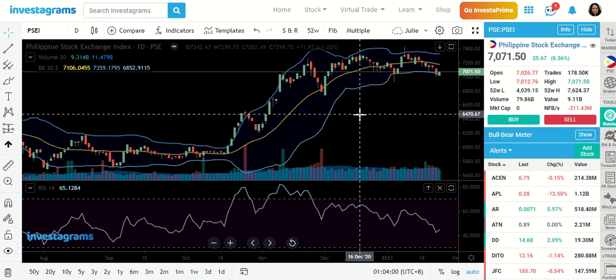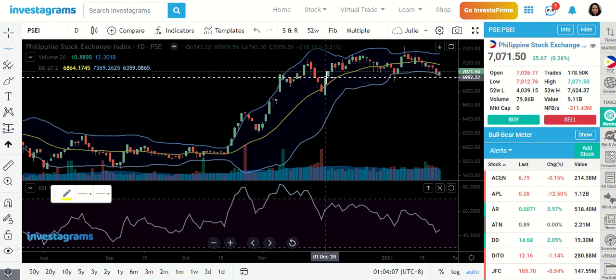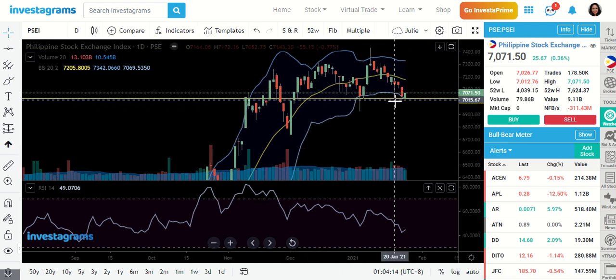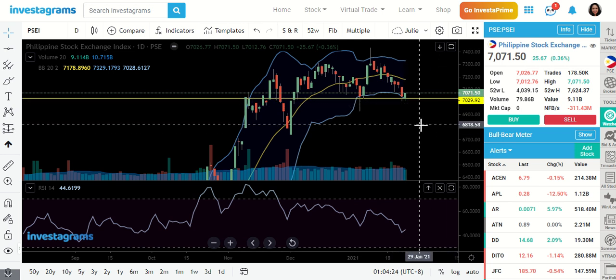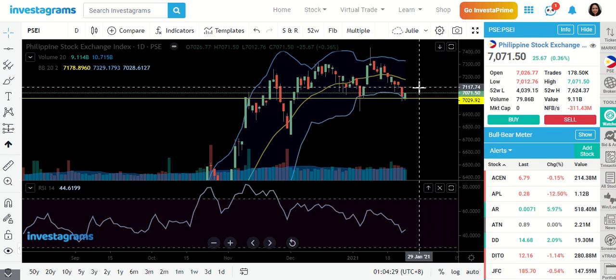Oh, in fairness, with the green candlestick that resulted in today's market performance, let us see if this will hold, because this could already be an early sign of sideways movement, and then we continue moving up again. That could also be a possibility if in tomorrow's performance and in the coming days we don't go lower than the 7,000 level, then we're safe. This could already recover immediately.